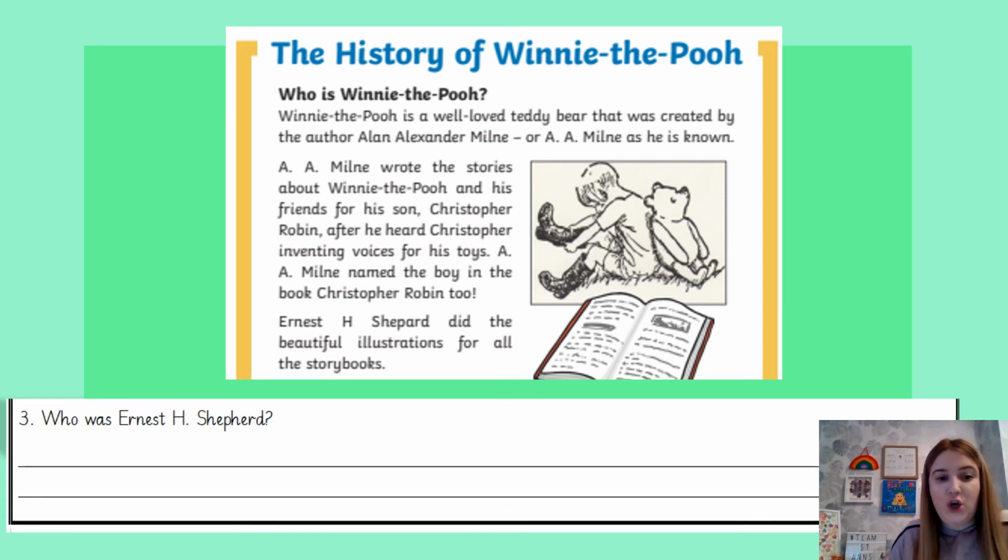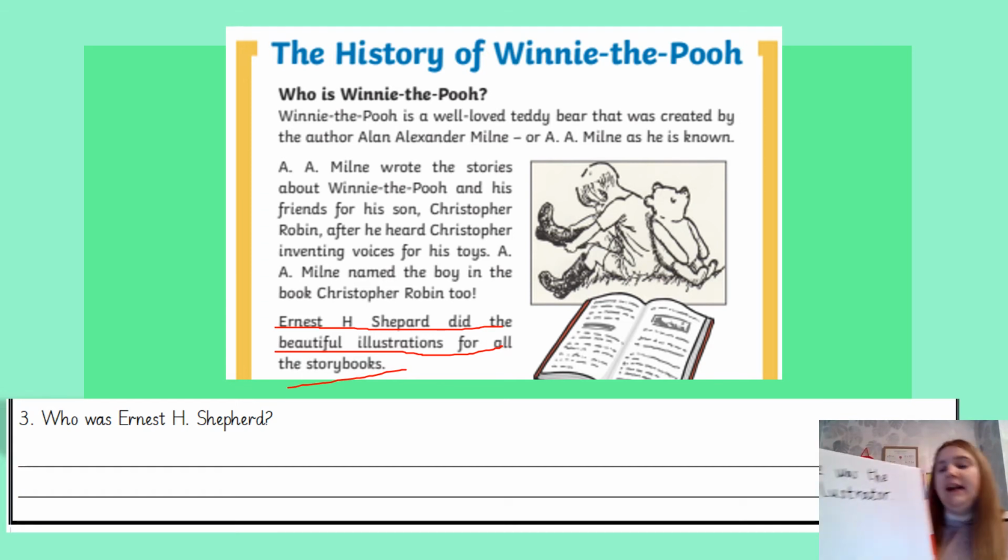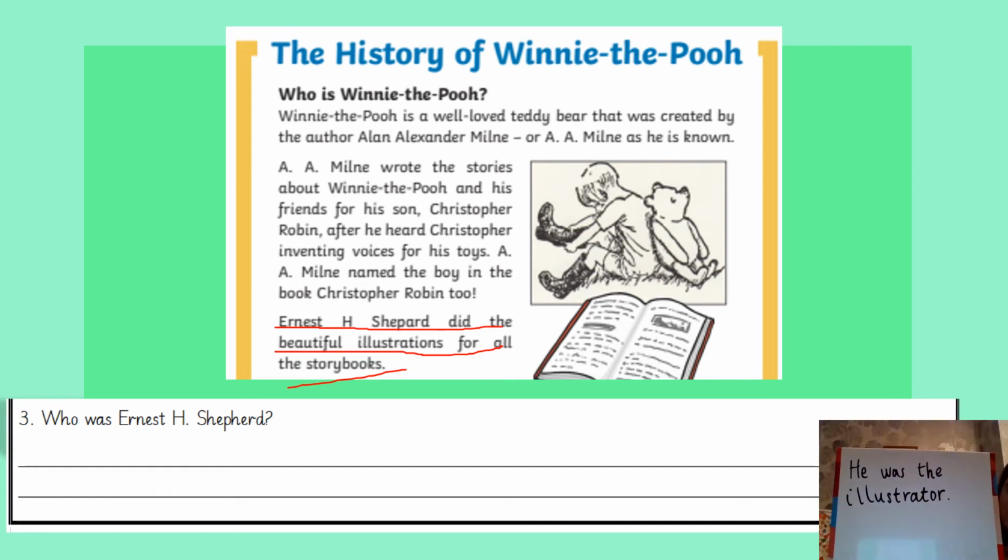Okay, question number 3 says, who was Ernest H. Shepard? And it tells us Ernest H. Shepard did the beautiful illustrations for all the storybooks. So I'm going to write, he was the illustrator. Now that is a super tricky word, but I can use illustrations that's on the screen to help me write that. He was the illustrator. Your writing will be much neater than mine. Pause the video here and write down your answer.